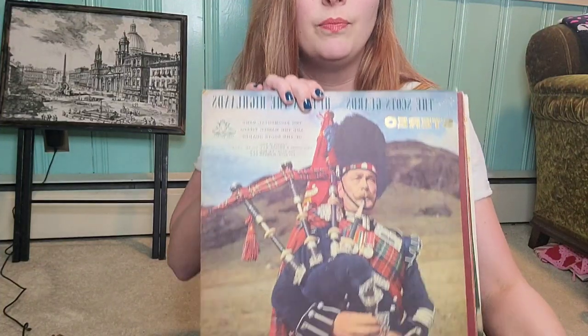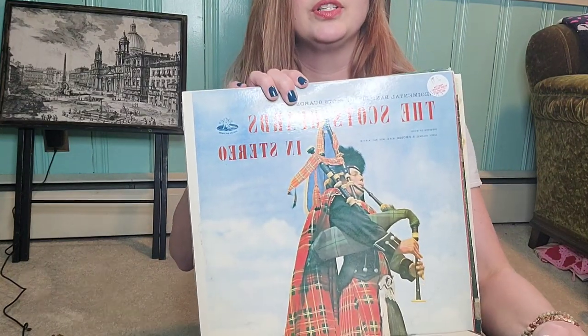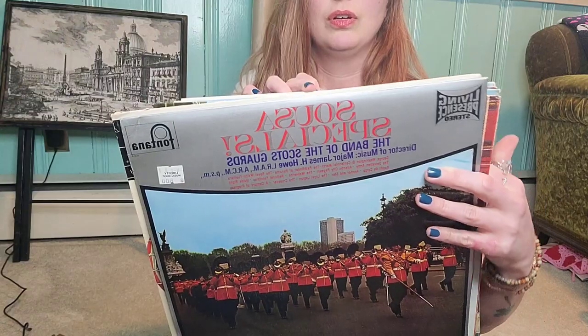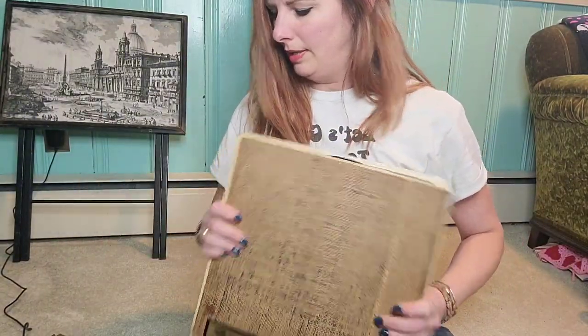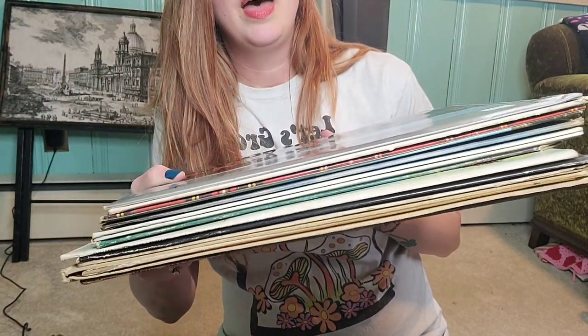The rest of the pile, I'm just going to get rid of, because we're never going to listen to them. I'll put a picture in here somewhere of that pile. This is only like a third or fourth of what was there. So I honestly just got this for all these records. There's probably, I'm not going to count them right now, but you can see how many are here. And with the pile I have left over, I spent $8.16.